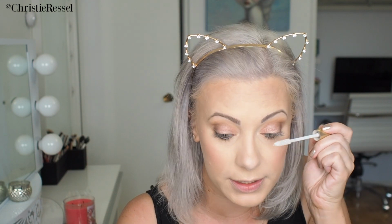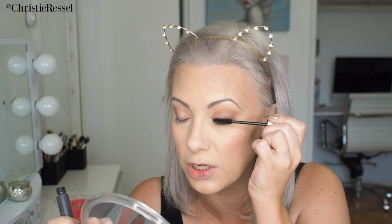Voluminous Primer, the eyelash primer. This stuff, I swear, makes all the difference in your lashes. And L'Oreal Voluminous, this is the blackest black. I find these two just go well together. I've used other mascaras on top of this lash primer, but I find nothing works just quite as well as their actual mascara.